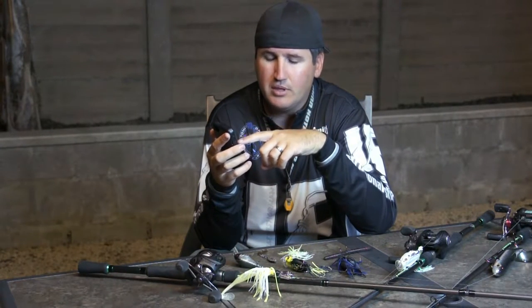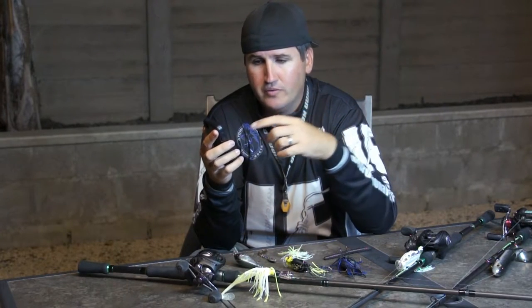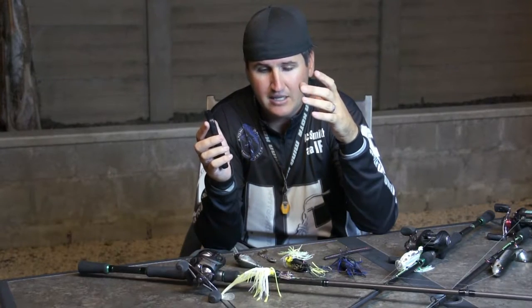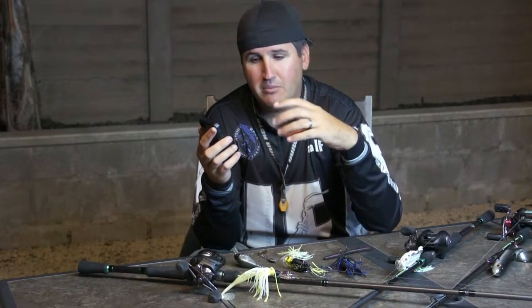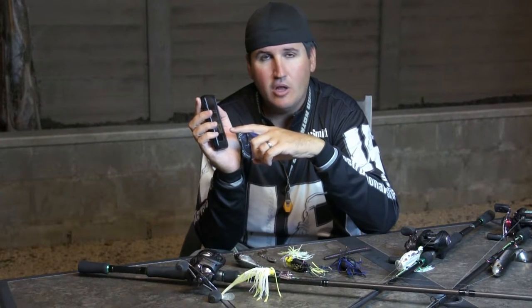We had a really, really cold night and a ton of wind. Water's getting real cold. We have that new moon. They have no light. It's hard for them to see. The water's cold. It's not easy for them to feed. That morning we start off, it's low tide.